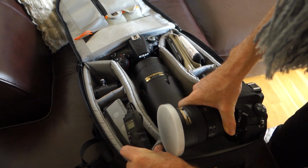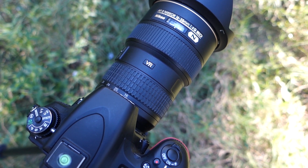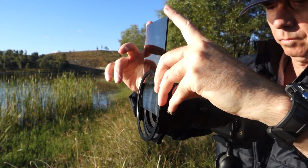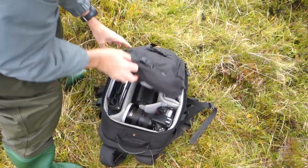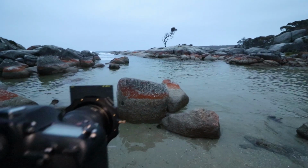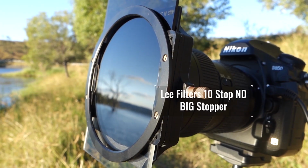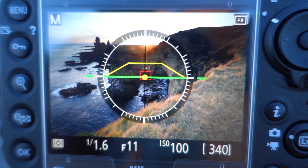The two main reasons I bought this 16-35 in the first place was because it was relatively lightweight compared to my Nikon 14-24 f2.8G lens, and it had the ability to use a range of different filters via the 77mm front filter thread. As mentioned, this is my go-to wide-angle F-mount lens for landscape, and the images I've been able to capture with it over the years have been extremely good. Sunrises, sunsets, long exposures. This lens has regularly performed beyond my expectations.